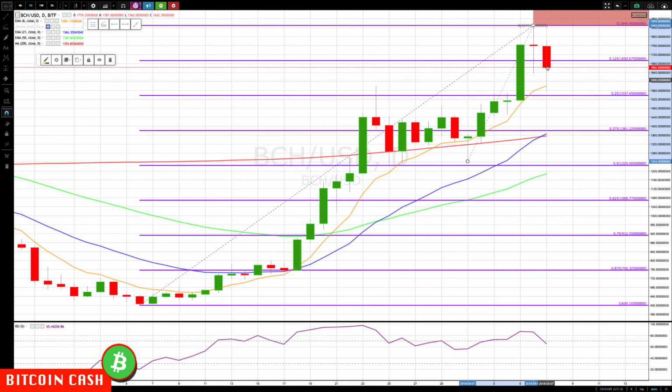If this low does not hold and we don't rotate back up to new highs, you're going to be watching for key support coming in about 1442, and then major support coming in about 1356 to 1381, rising 200, rising 21 and 37.5% retracement levels. So that's what we're looking for.